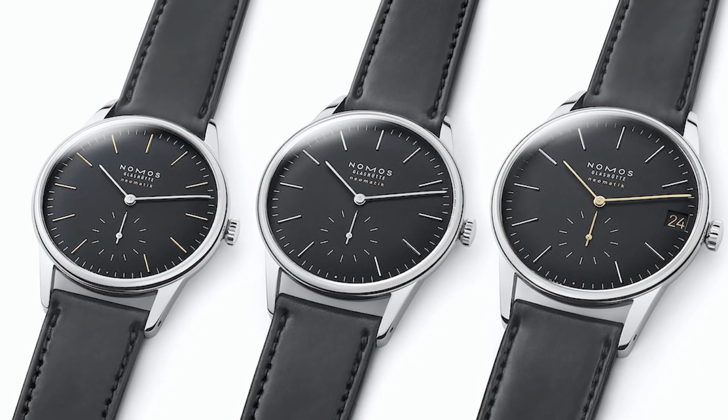Nomos has released 3 new watches, and I really like them. Let's talk about it. I'm not a watch expert, I'm just a watch nerd.